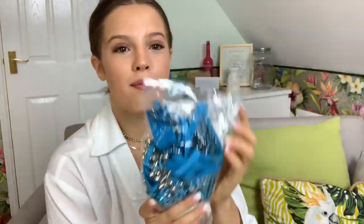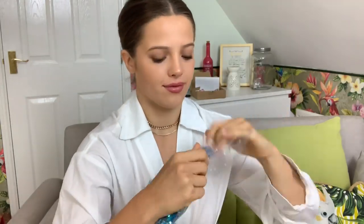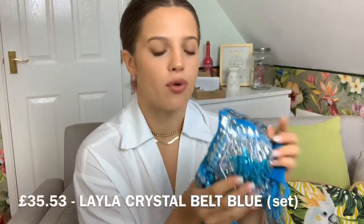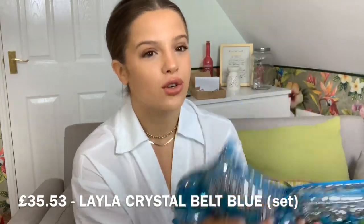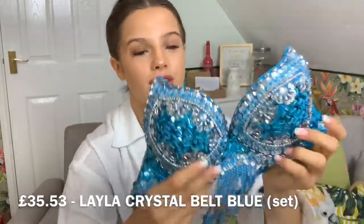Okay, so for the first piece, I have this blue belly dancing piece. And this is the bra. These are all to be worn at raves. The red piece though could be worn out. I reckon I could wear that out.